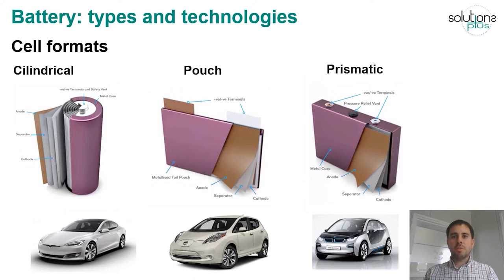There are three main cell formats. Cylindrical cells, such as the ones found on the Tesla Model 3, have a very low manufacturing cost and are well optimized. As cons, they are inefficient at packing. Pouch cells, such as those found on the Nissan Leaf, give a lot of flexibility in design. On the other hand, they have poor mechanical strength. Finally, prismatic cells, such as the ones found in the BMW i3, are simpler, with good mechanical strength and good packing. But on the other hand, they have very poor flexibility in design, they are very rigid.